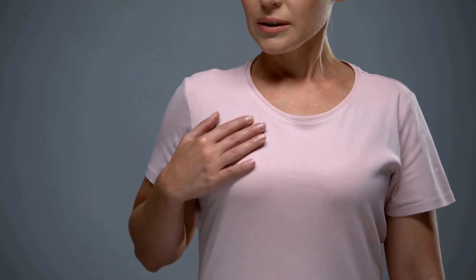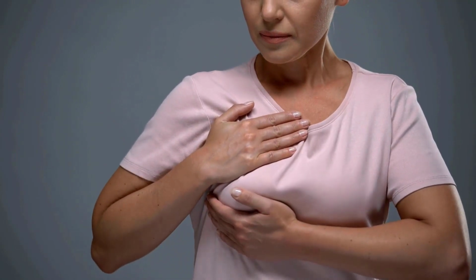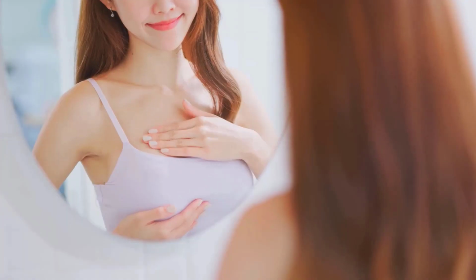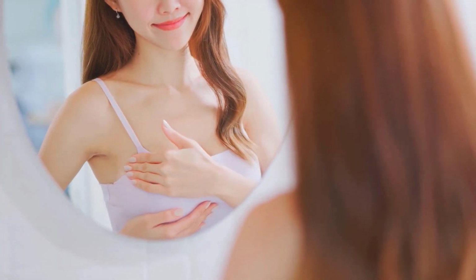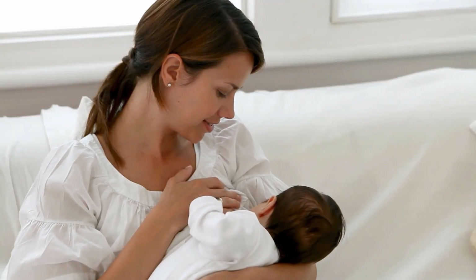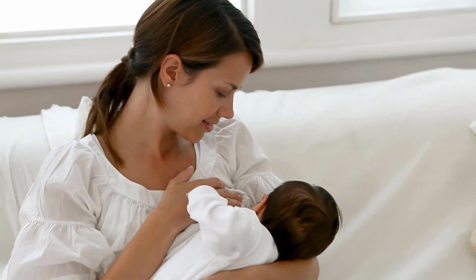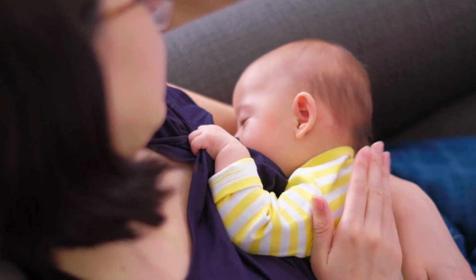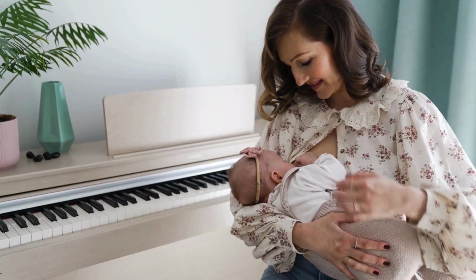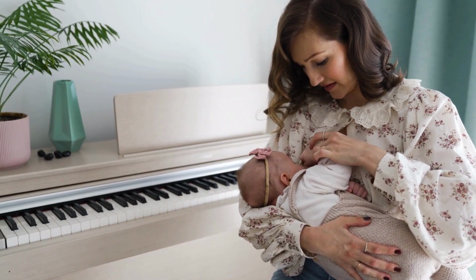Sore nipples are a common problem many breastfeeding mothers face, especially in the early days of nursing. While it's normal to experience some discomfort as your body adjusts, here are some tips to prevent and treat sore nipples while breastfeeding. Check your baby's latch to make sure they latch deeply onto the breast, not just the nipple. A shallow latch can lead to pain and discomfort.